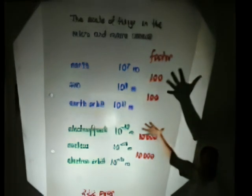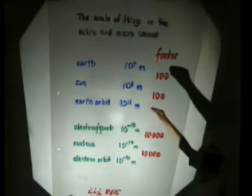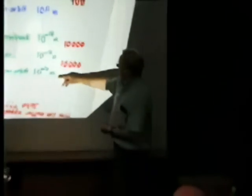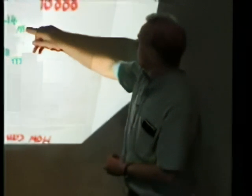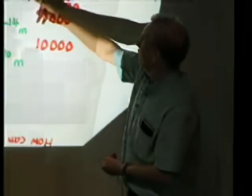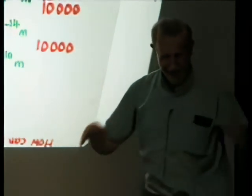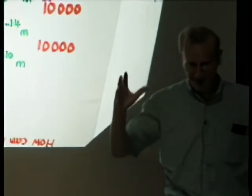The solar system appears pretty empty in the sense that the size of the Earth compared with the size of the Sun, and in turn compared to the Earth's orbit, are factors of 100. The size of the electron orbit in hydrogen compared to its nucleus, and the nucleus compared to the electron or quark size, are factors of 10,000. So this picture that one carries around, that atoms are like miniature solar systems, is pretty empty. They're not. Atoms are incredibly empty on the scale of the solar system. I mean, the solar system's densely packed compared to what atoms are like.